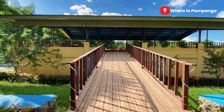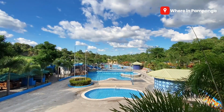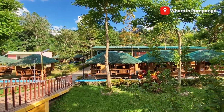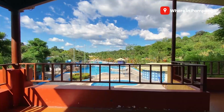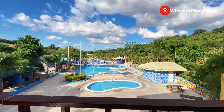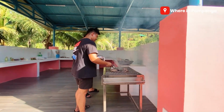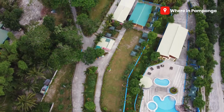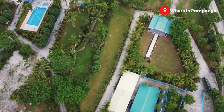Alright, so guys, nandito tayo ngayon sa function area nila. Actually, this is the second level. Being here, you can actually have a view of the swimming pools, and at the same time, sobrang mas presko dito. By the way, so yung function area natin, it can accommodate up until 100 or more than 100. Ganun siya kalaki, guys. So dito sa bandang likuran, more kubos. Ayan, if you want to stay more secluded, medyo malayo dun sa maingay na swimming pool area, pwede rin sila dito.